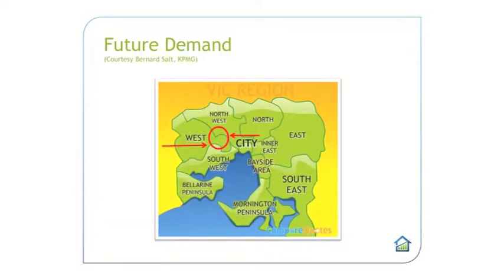So once you have your goals and you understand what you want to do, then you can actually work out how you're going to get there. And capital growth is one of those things. Now, I mentioned we're in a unique situation at the moment.